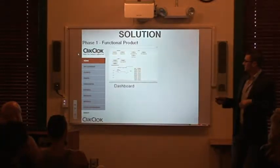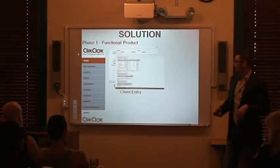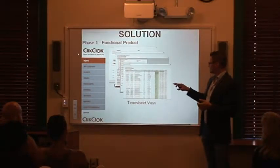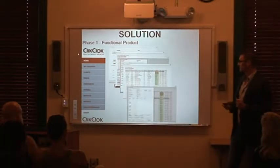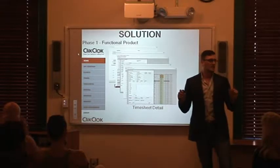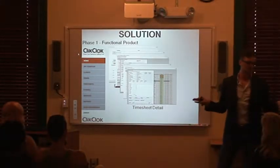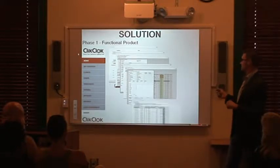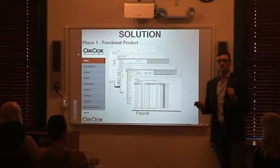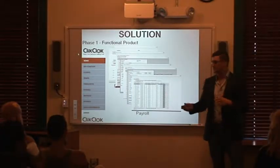Now, a quick look at the software, because everybody is curious. The first thing you see when you log in is the dashboard. We've got easy entry forms for clients and temps. We've got color-coded screens so you can quickly find the information you're looking for. And in the actual timesheets, because there are about 100 different online timesheet software products, we capture 110 points of data, which is completely different from regular timesheets. That's what makes it special for staffing. With the payroll component, we get the files ready and send them over to the payroll operator. This saves the staffing company at least 3 hours a week, just that component alone.